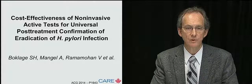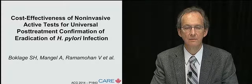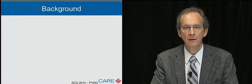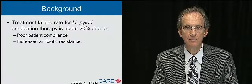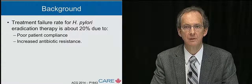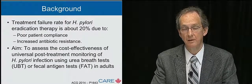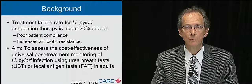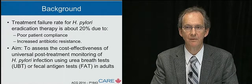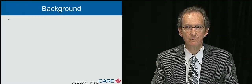So the final abstract that I want to look at relates to Helicobacter pylori infection and the cost-effectiveness of non-invasive active tests of infection. The background to this is that treatment failure for Helicobacter pylori eradication is about 20% due to poor patient compliance and increased antibiotic resistance. And the aim of these studies and in the poster that I'm going to highlight was to assess the cost effectiveness of universal post-treatment monitoring of Helicobacter pylori infection using either urea breath test or fecal antigen test in adults.